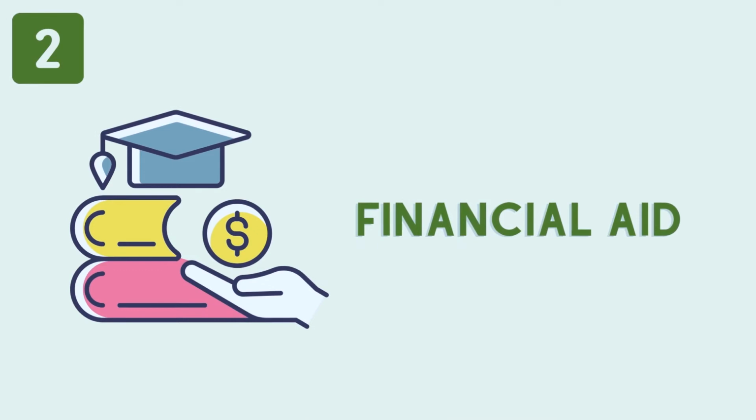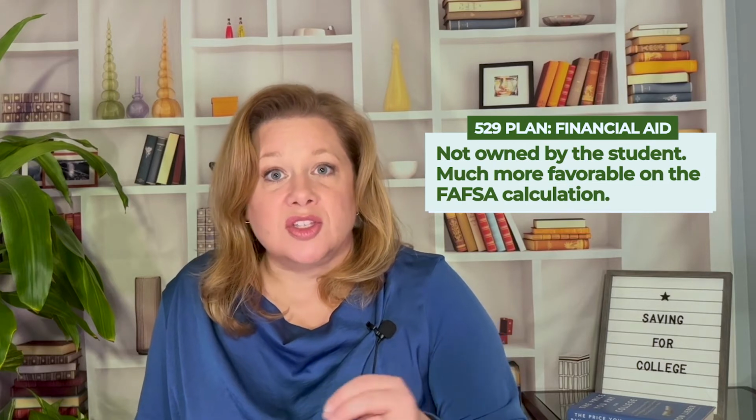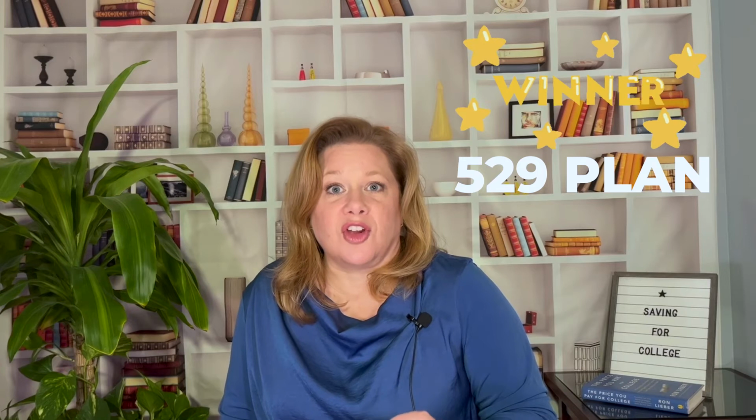The second difference is financial aid and how it's handled in the EFC for the FAFSA application. A UTMA, again, is the student's asset. So on the FAFSA, when the federal formula is used to calculate the expected family contribution, a UTMA is a student's asset. It is weighted far heavier than a parent's asset. On the other side, a 529 is owned by the parent and not the student, so it is weighted at the range for a parent's asset and not a student's. So between the two on this one, the 529 is going to be far more favorable than a UTMA when it comes to financial aid for college.